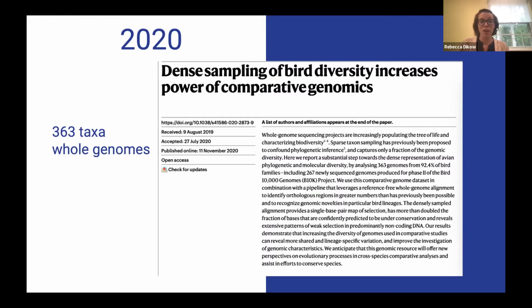Again, many taxa don't have enough genomes to do this level of analysis, but this is definitely the way things are heading. You'll also notice that the earlier papers I mentioned still had a lot of authors, but as we go on, these papers have hundreds of authors, because this is not the kind of work that small teams can do.